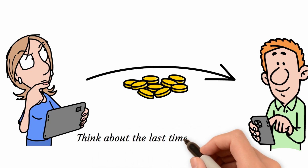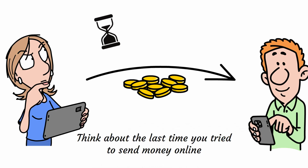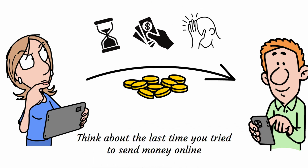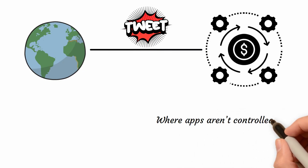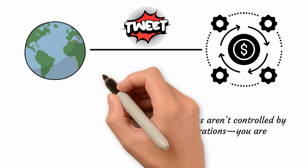Think about the last time you tried to send money online. The waiting, the fees, the frustration. Now imagine a world where financial systems move at the speed of a tweet, where apps aren't controlled by corporations. You are. This is Web3.